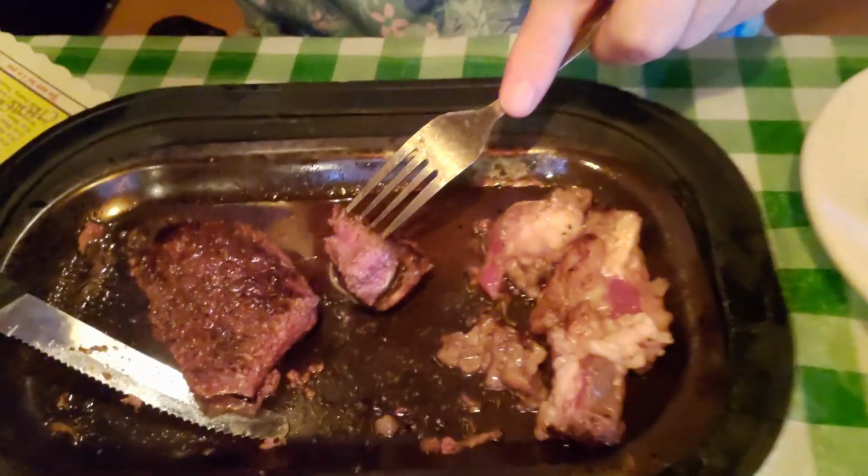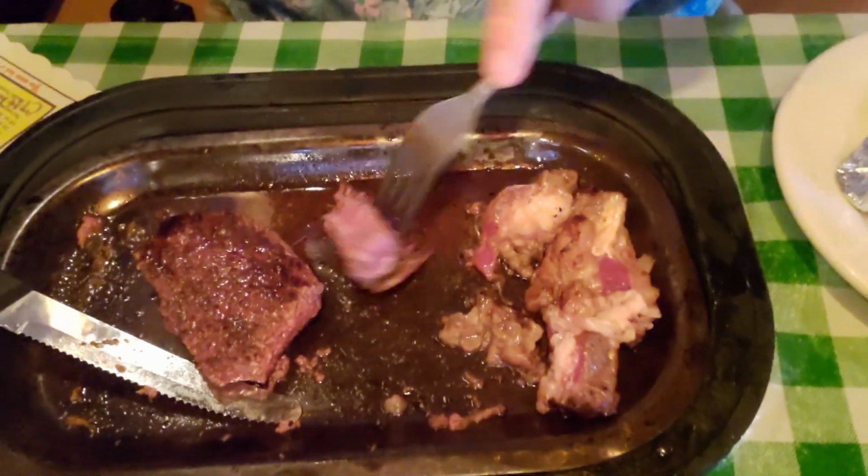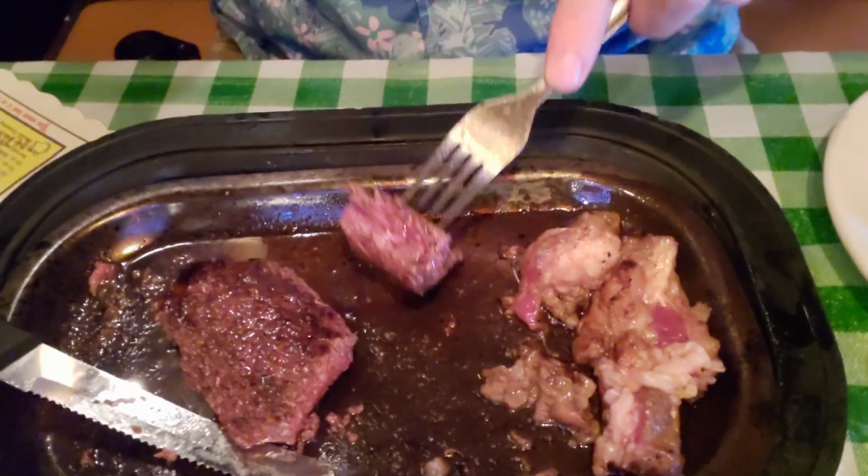And this is definitely a better choice in my theory of the world than the barbecue brisket. So often, if a barbecue brisket is really great, I might sometimes prefer it to a steak. But the steak here is far better than their barbecue brisket, I would have to say.